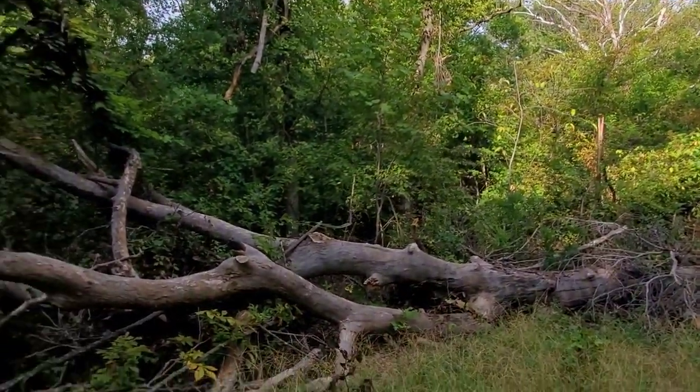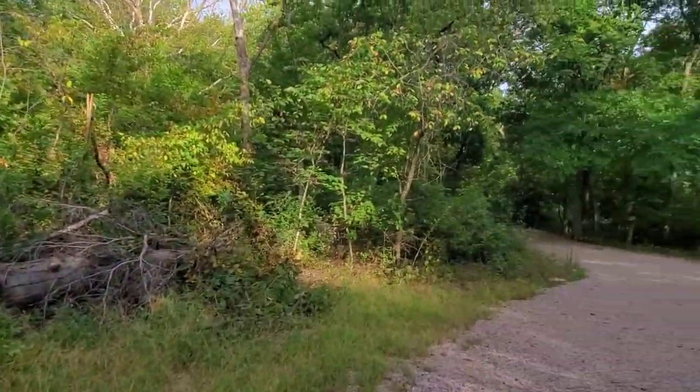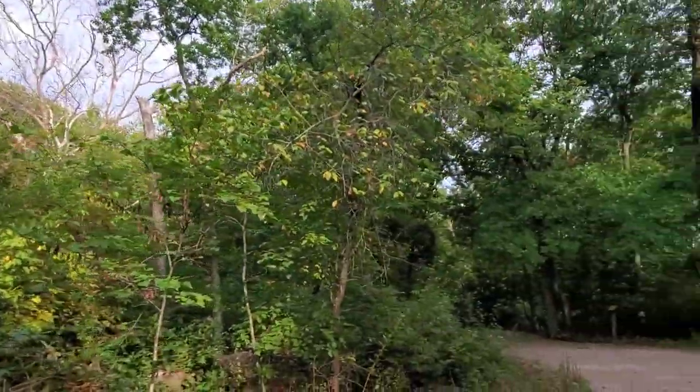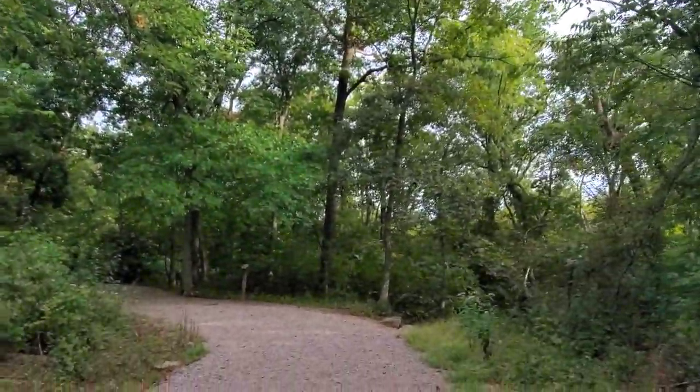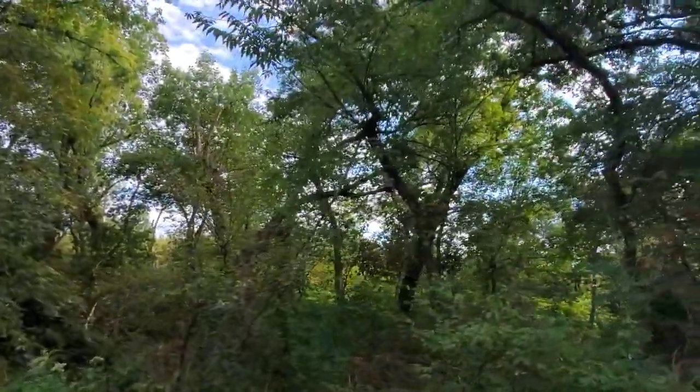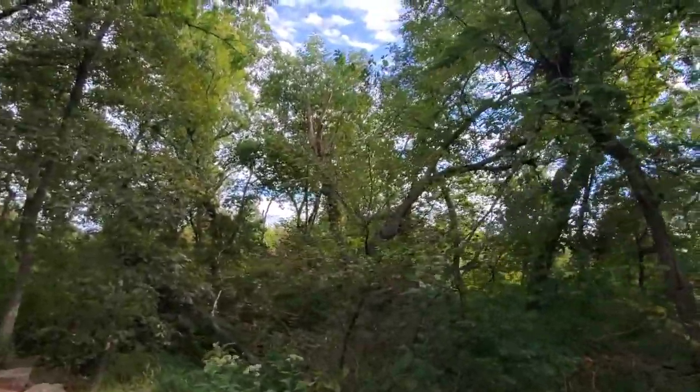This area was hit by an F3 tornado really close, just across the road. So some of these trees came down with that tornado. But this part was actually spared. I mean, just a mile or two down the road, it took out everything.